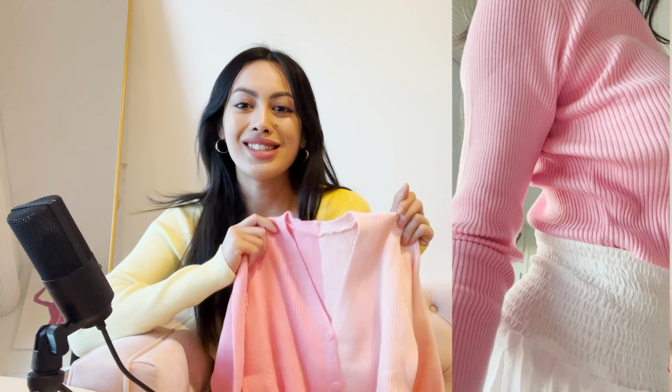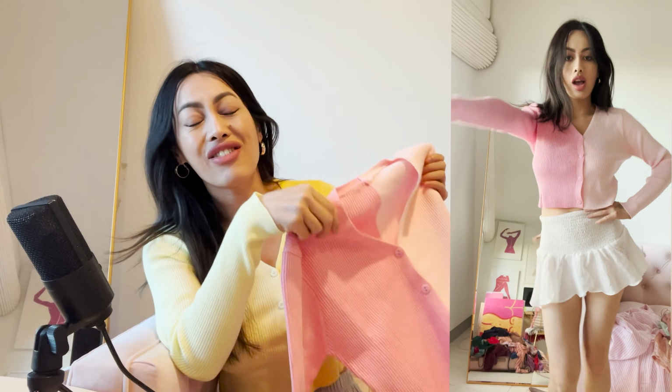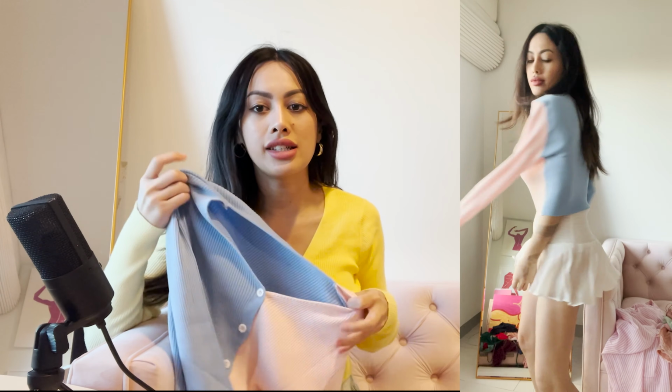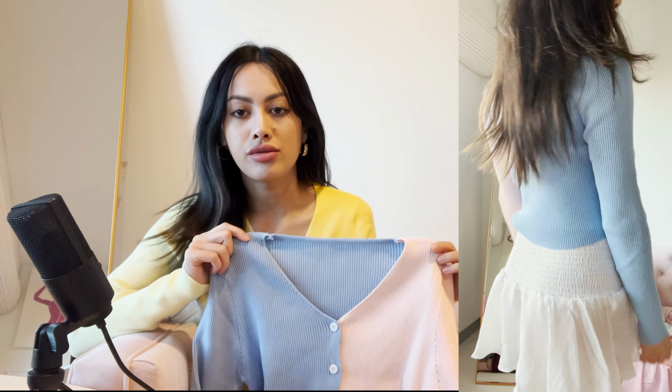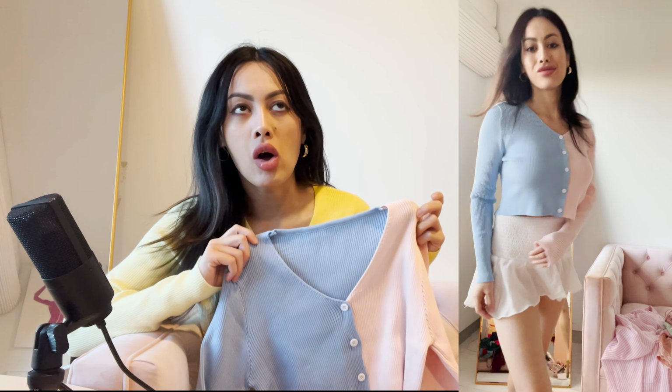So this is super cute with a tennis skirt. I can totally see this with any type of white skirt or even a knit skirt. This is so comfy looking and comfy feeling. This one, I don't like the sizing. It's a bit larger, so if you want something that's more form-fitting, there is no size for you. That is, if you're an extra small, size US 2, it's gonna look a little bit oversized on you.